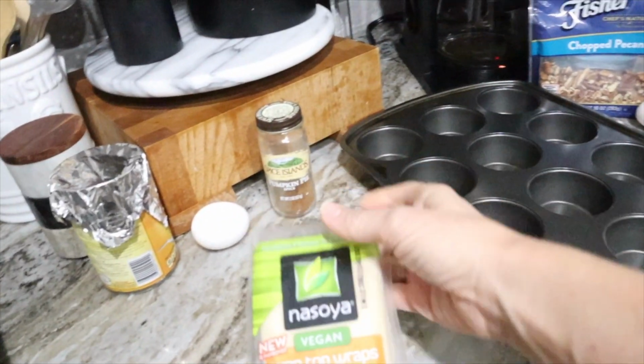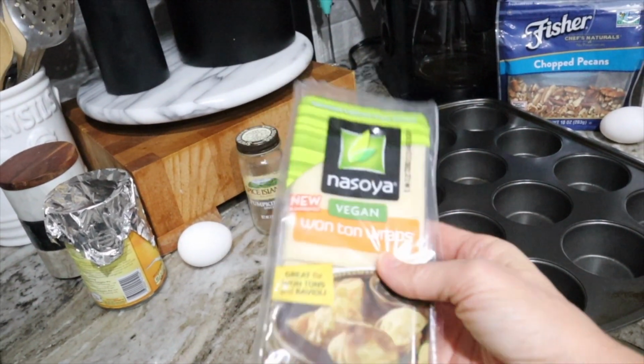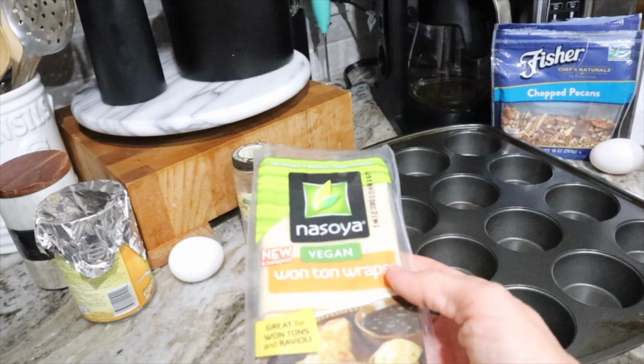And these are the wonton wrappers. If you've never seen those in the store before, we usually can only find them at Publix. Charlie, are they in the produce section?